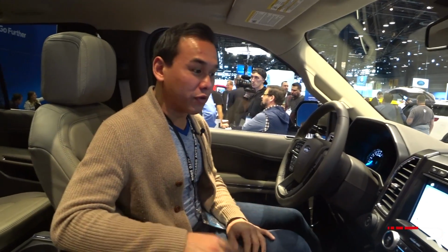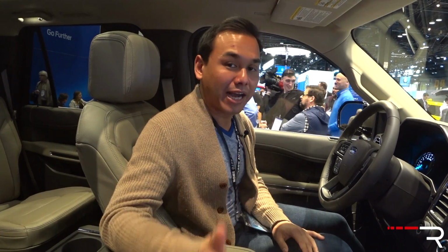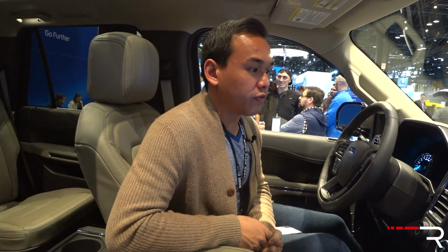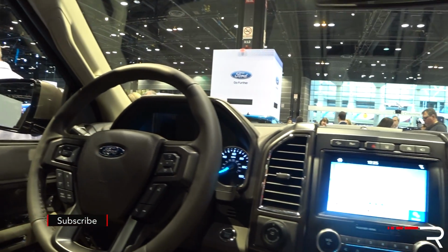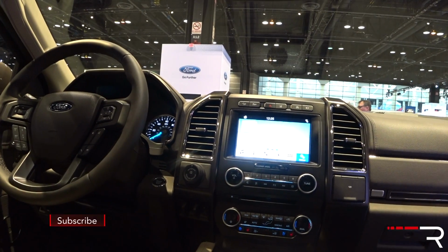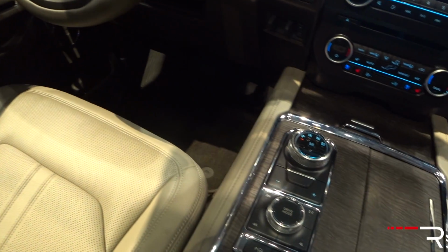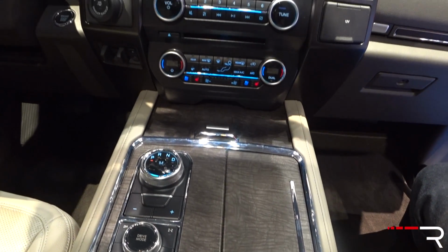Now, on the inside of the redone Expedition, I'm pretty much blown away. I mean, this interior is identical to the new F-150, and I have to say the interior is really nice, especially on this particular one, the top trim. You can see the materials here are really high quality. You have stitching all over the dash, really nice tight-fitting panel gaps, really pretty-looking wood grain trim, and you have a really open, airy, roomy feel to it.